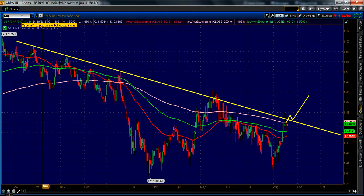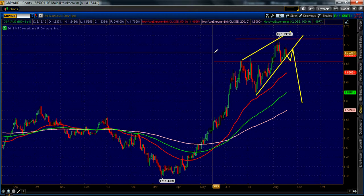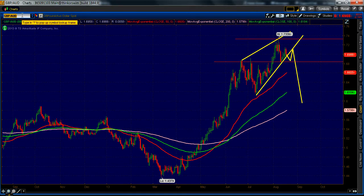Pound Aussie. All right, I like this ascending wedge to break down. You can see just above 168 is significant support. 173.80, 173.40 basically is the significant resistance. Watch for the potential for this pair to turn into a range trade here between this 168.30 and 173.30. So very nice 500 pip range if you want to play that, if that is indeed how it starts to trade.